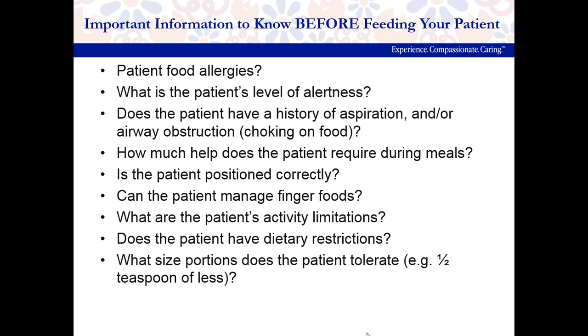Does the patient have dietary restrictions? We'll be talking in a little while about different types of diet. For example, we have some patients that are on soft foods because they have sore mouths and they couldn't chew whole foods such as whole meat or vegetables. What size portions does the patient tolerate? Do they prefer a half teaspoon or less? Very important information to know, and this is why it's vital that we communicate often with our care team, with our nurses, with our STNAs as well.